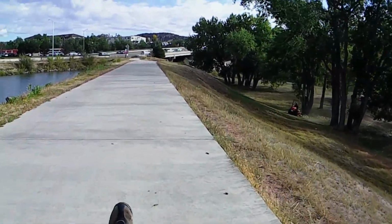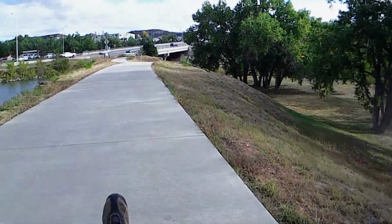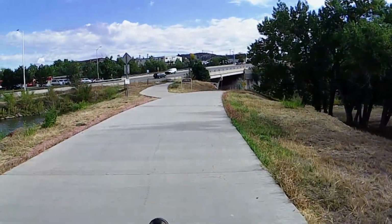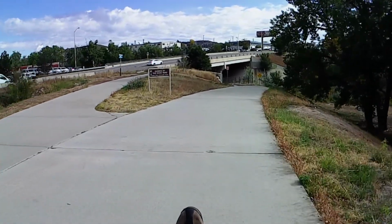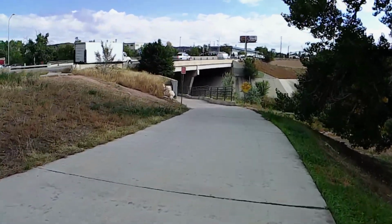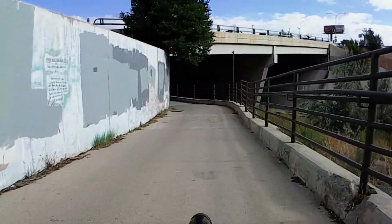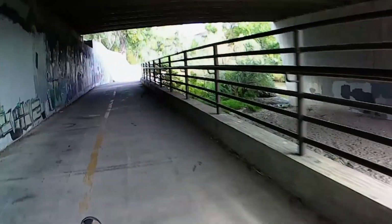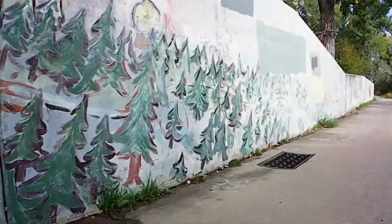Well, I tell you, I have to be real careful on that slope. It'll fall over pretty easy. Okay, we're going to go under Garden of the Gods Road. This has got a couple of real blind corners, so I've got to let people know I'm coming. Recumbent trike coming down, stay tight. That gets us a little closer to the creek here. Got a little mural going here.